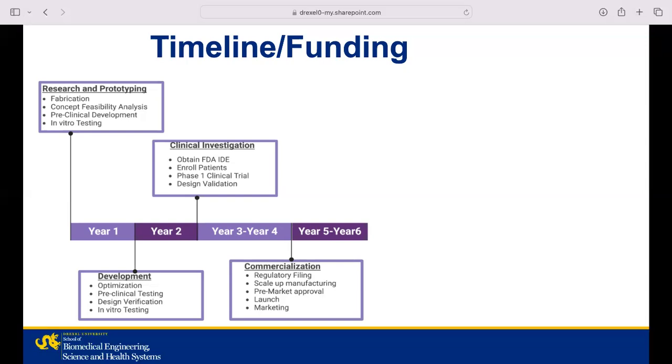And then we can enroll patients and start a phase 1 clinical trial to assess the safety of the product. This will allow us to further validate the device, and this time period could also include the start of a phase 2 clinical trial if phase 1 goes well. And then lastly, years 5 and 6 can bring us to our fourth milestone of commercialization.